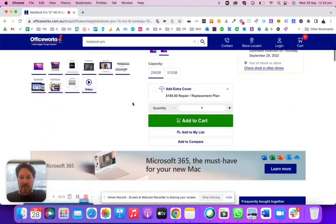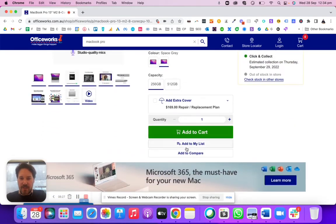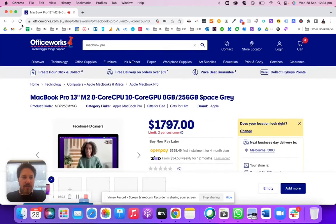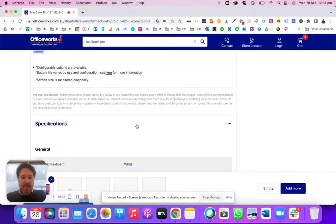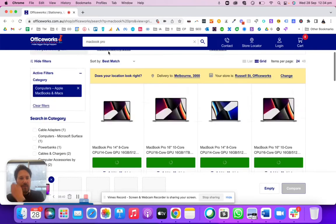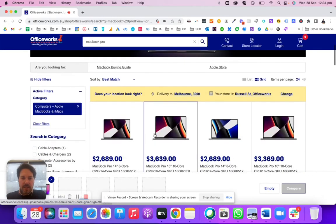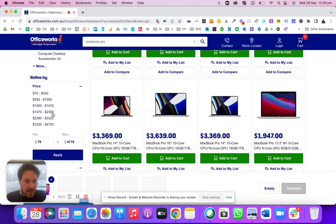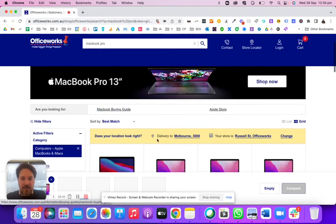So I can see here there's an add to compare. I might try that one. So what if I then go back to this landing page? It's lost my filter now. That would be nice to remember. I'll go back to my price point.